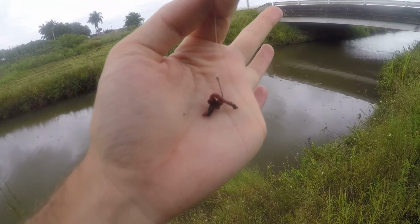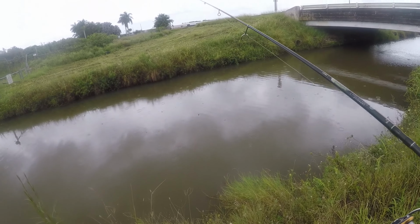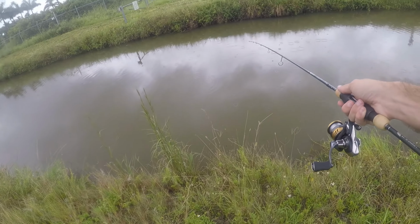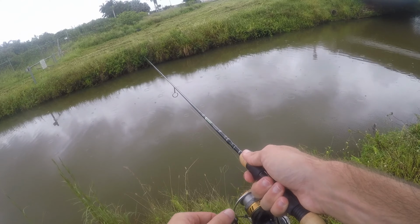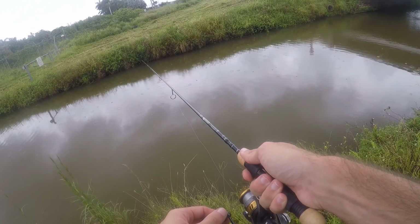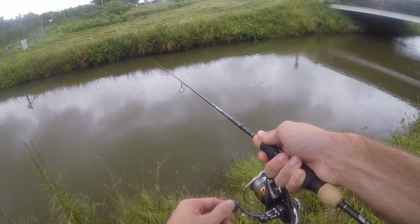All right, so there's our little piece of worm. I am going to just drop this down fairly close to the bank. We've got some grasses and weeds down there. I'm sure there's some fish hanging out among those that would like to eat a little red wiggler. Now let's see what we can get out of this canal.